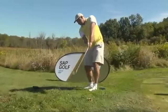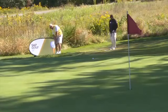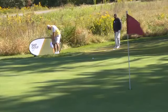And now it's Bill Porter's turn to try and battle this challenging practice green. Bill is an IT program manager at DuPont, has a 24 handicap, and plays most of his golf also at DuPont Country Club.